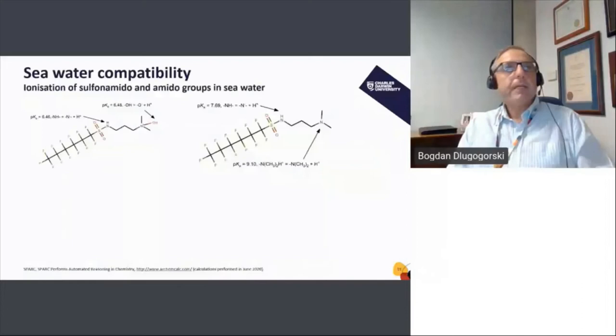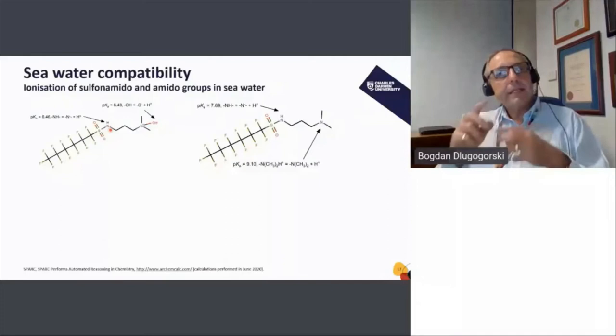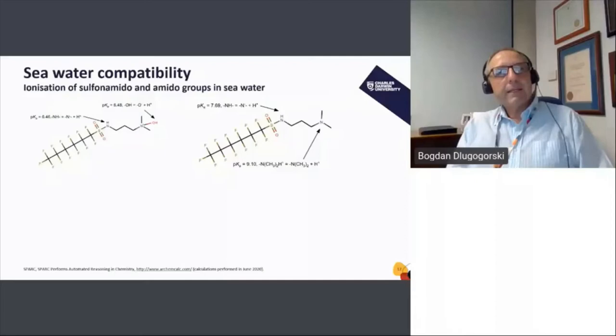Let me just talk about the 3M surfactants. The characteristic of 3M surfactants was that the sulfonamido group was placed next to the fluoro chain. And that created a lot of problems because it made the proton resting on nitrogen easily leave the molecule. And that happens around pH 8.